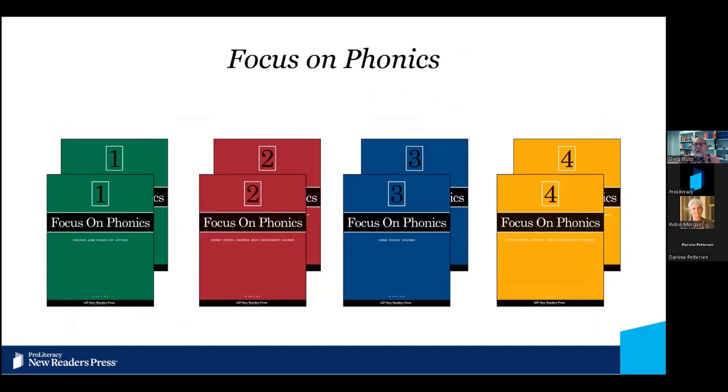Correlated to the Laubach Way to Reading series, and by the way, also used often as a standalone phonics series, the focus on phonics uses a word pattern approach to teach word attack skills, helping students sound out and spell the new words. The series has a student book and a teacher's manual for each level.